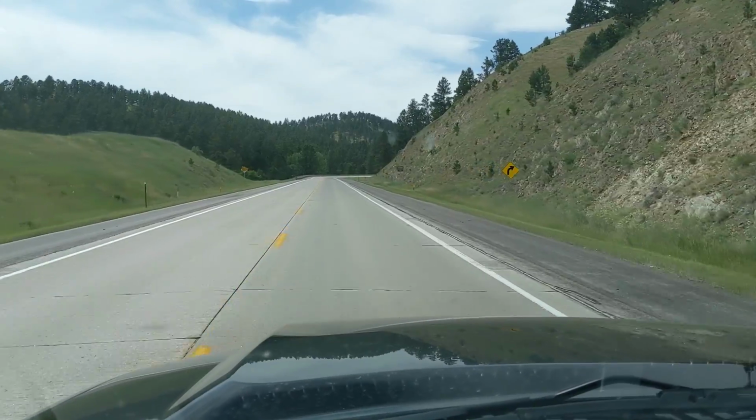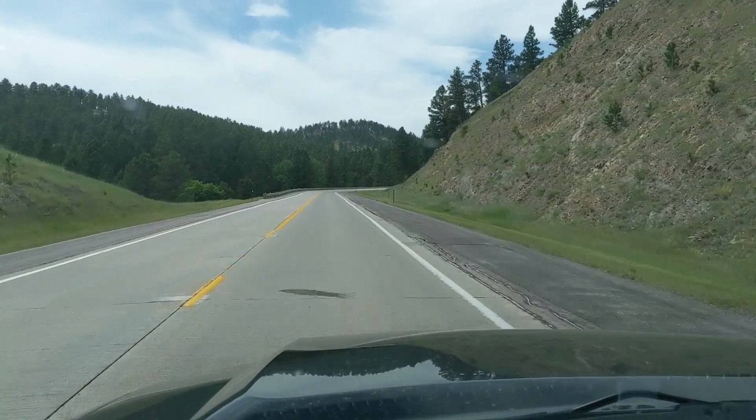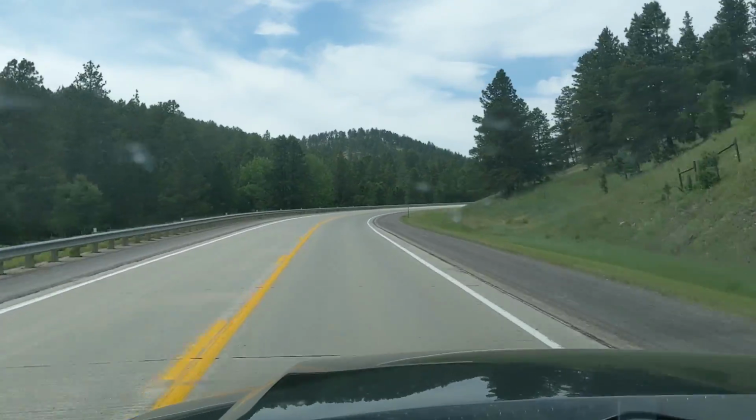After an enjoyable visit to the Mammoth Site, we soon got back onto the road and headed deeper into the Black Hills to our final destination.